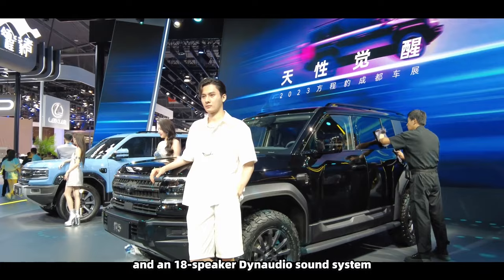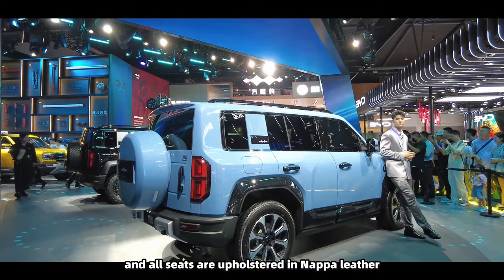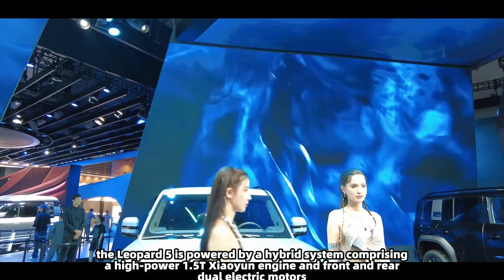The vehicle accommodates a 2+3 seating layout, and all seats are upholstered in Nappa leather, with heating and ventilation in the front seats and massage functionality. In terms of powertrain, the Leopard 5 is powered by a hybrid system comprising a high-power 1.5T Shaun engine and front and rear dual electric motors.